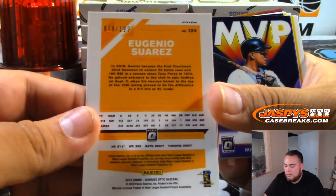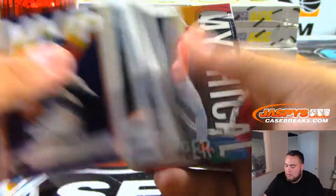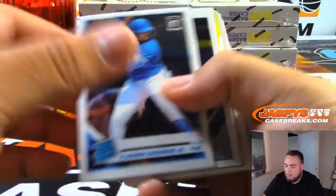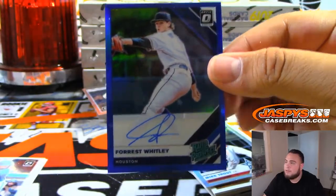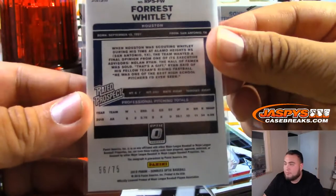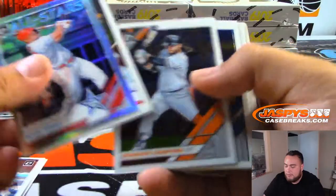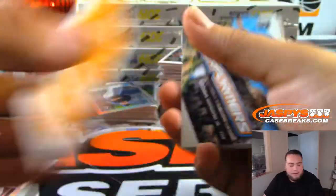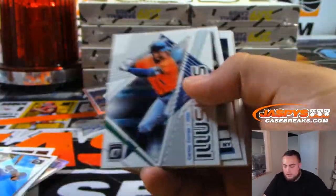Suarez, Cincinnati to 199. Forrest Whitley for Houston to 75. Raider prospect. Houston, Tyler, team random. Aaron Nola for Philly to 150. Bregman for Houston to 76.